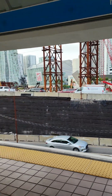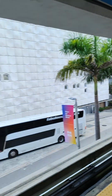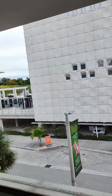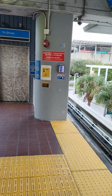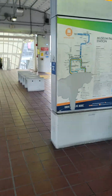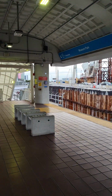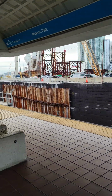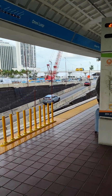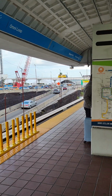And they are doing construction on the expressway to where you can see this is the Science Museum, and this is the Perez Art Museum here. So we're going to flash forward because I know now I have to sit here and wait on the train. You see there's a train coming.